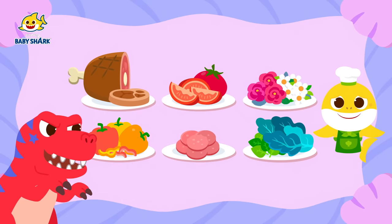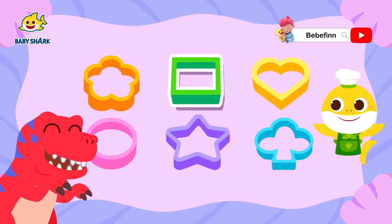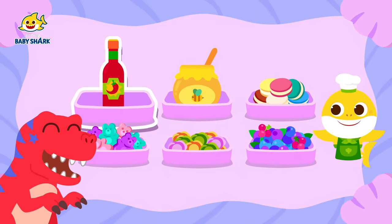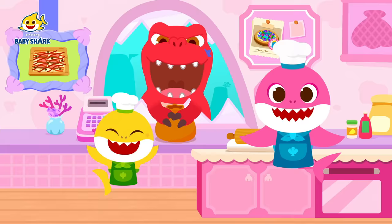Welcome to Yum Yum. What would you like? One giant chunk of meat on my pizza, please. What shape of pizza would you like? I would like a square pizza. Any other toppings for you? Lots and lots of extra spicy sauce. We have all the ingredients! I have your order for one square giant meat pizza with extra spicy sauce. Payment? I'm hungry! Give me my pizza!